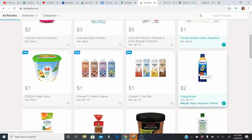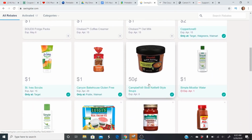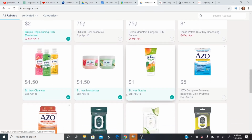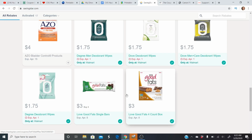Copper Tone has always been there for the last couple weeks, so it expires on April 15th. It's only at Target, Walgreens, and Walmart. So just keep that in mind. Sometimes they do have specifics for what store you can use them at. Usually they have pretty long expiration dates as well. Simple micellar water does expire on Wednesday, so if you are trying to purchase those items, you'll want to grab that this weekend for sure. So those are the only ones that are new.